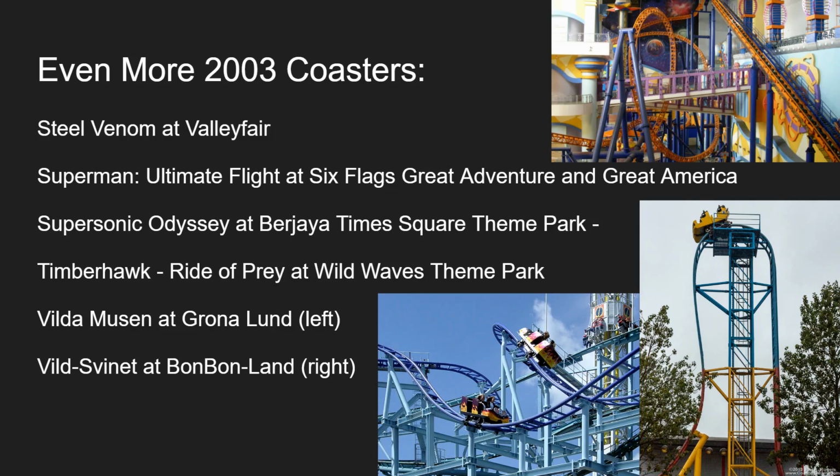Also, Wild Svinet at Bonbonland is under Gerstlauer. So two Gerstlauers opened this year in Europe, actually all in Scandinavia, really. I'm pretty sure that's the first ever Gerstlauer Eurofighter to open. So it's one of the first, but beyond vertical drops. And as you can see, it's pretty small, a much smaller Eurofighter, but still a pretty cool twisty ride.